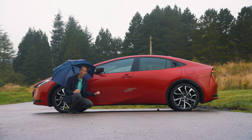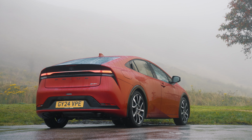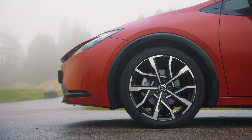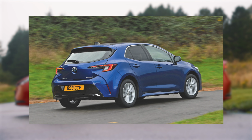It's also different underneath. Now technically it's still on the same platform as before, but it's been heavily updated to improve stiffness, refinement, stability, and it's now very similar underneath to the new Corolla, which we know is a very good car.